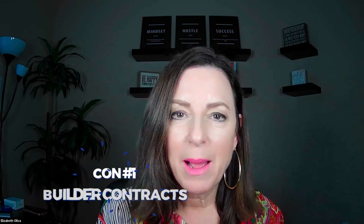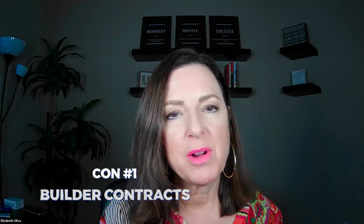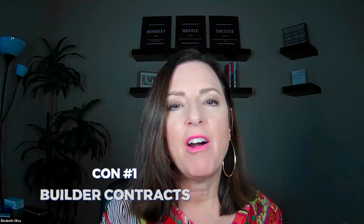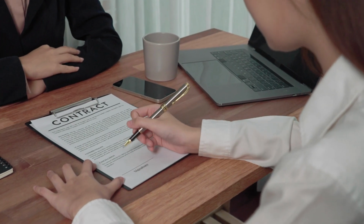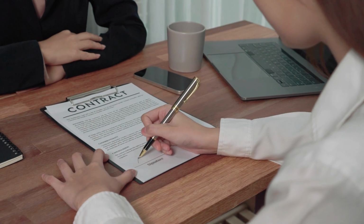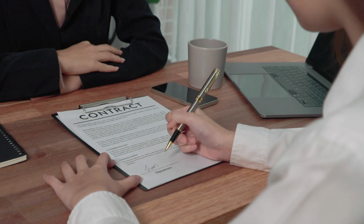Now let's get into the cons. Con number 1, builder contracts. You always want to read those contracts thoroughly. They are different than the contracts that we use in the real estate industry. They're not part of our Texas Real Estate Commission promulgated contracts. So they're builder contracts. And yes, guess what? Most of the time they favor the builder. So you want to check on that.